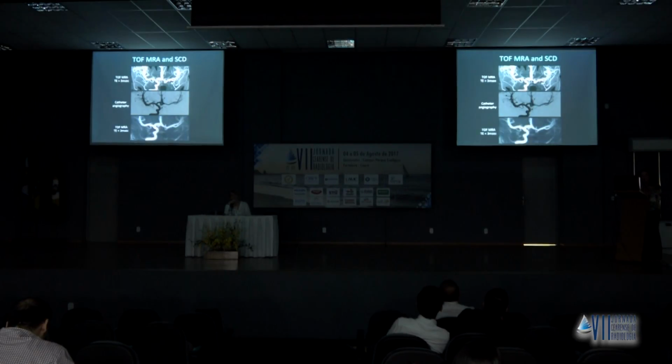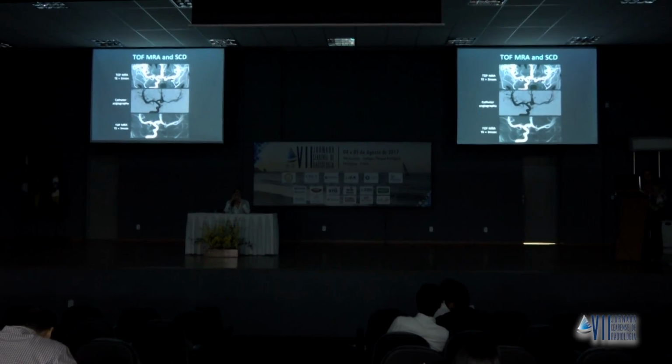So we repeated the MRA with a TE now of less than 3 milliseconds, and you can see that that vessel is normal in caliber. So whenever we perform MRAs in the sickle cell population, first, we always try to do them on a 3T scanner, and second, we always keep the TE below 3 milliseconds in order to decrease the loss of signal due to the turbulent flow that these sickle cell patients have.